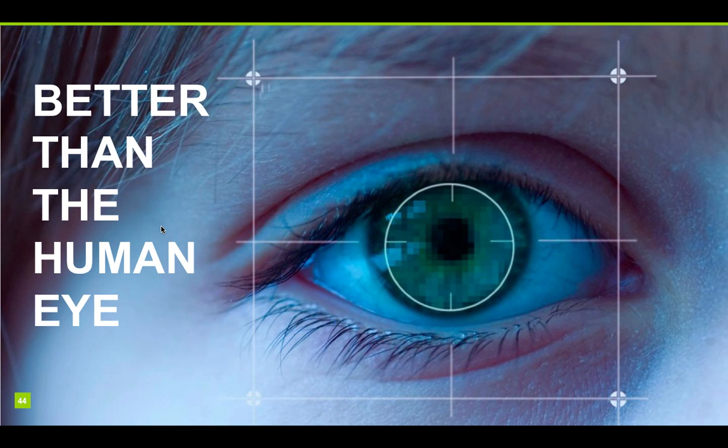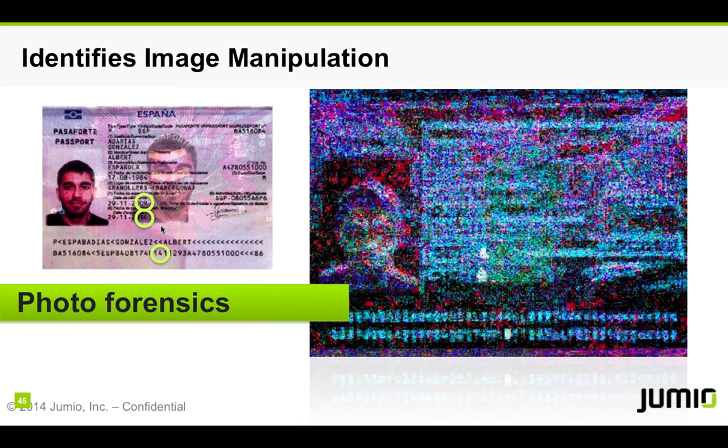From there, we're then going to do a little bit of photo forensics. The image you see on the left-hand side of the screen is a legitimately issued Spanish passport. But what the fraudster's done here is to manipulate the image. Once we put a little bit of a reverse light filter on here, we can see where the fraudster has manipulated the image, so we'd actually catch this as a fraudulent document.